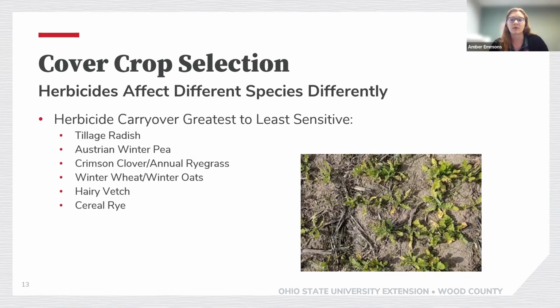So this is from multiple states in a study. They found that herbicide carryover affected tillage radish the greatest overall and cereal rye the least. So what I'm saying is the tillage radish was the most sensitive to herbicides and the cereal rye was the least sensitive, with your crimson clover, annual ryegrass, and your winter wheat and winter oats being about in the middle. And each step is a step down. And this is what they found overall from multiple states.